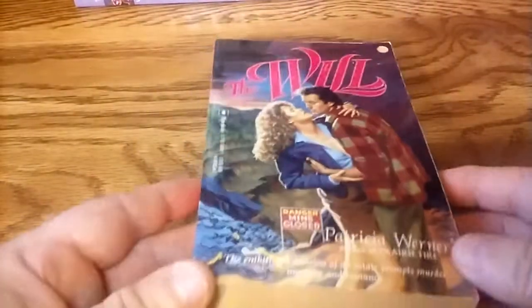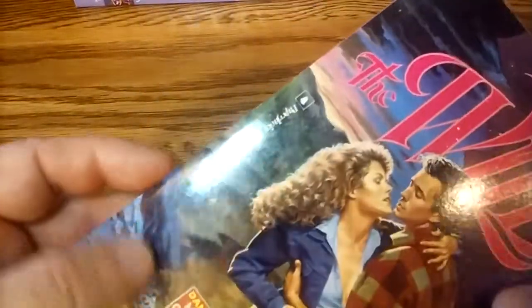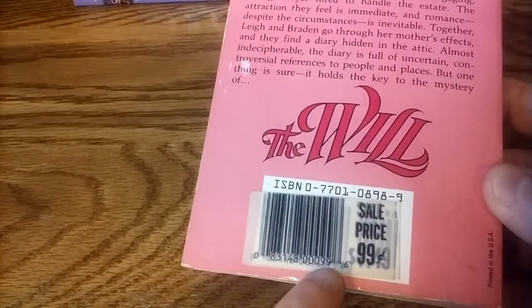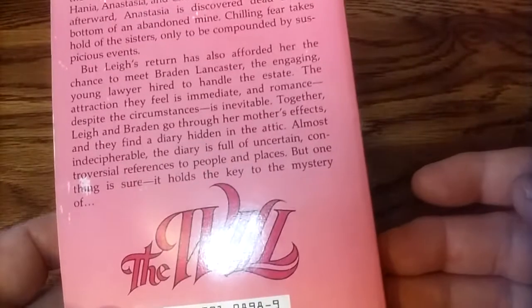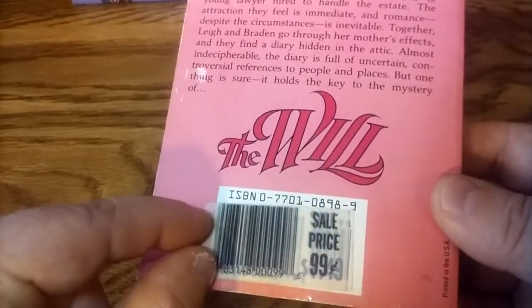All right, now we have some vintage paperback books. This one was actually published by Paper Jacks. There's the little Paper Jacks logo. This, I think, is the only Paper Jacks book I've ever owned. It had a 99-cent on-sale sticker, which underneath it, I think, is another on-sale sticker. You can kind of see it through, which is like $1.49 or something like that, a higher price. And then they put this other sticker over it at a 99-cent price.